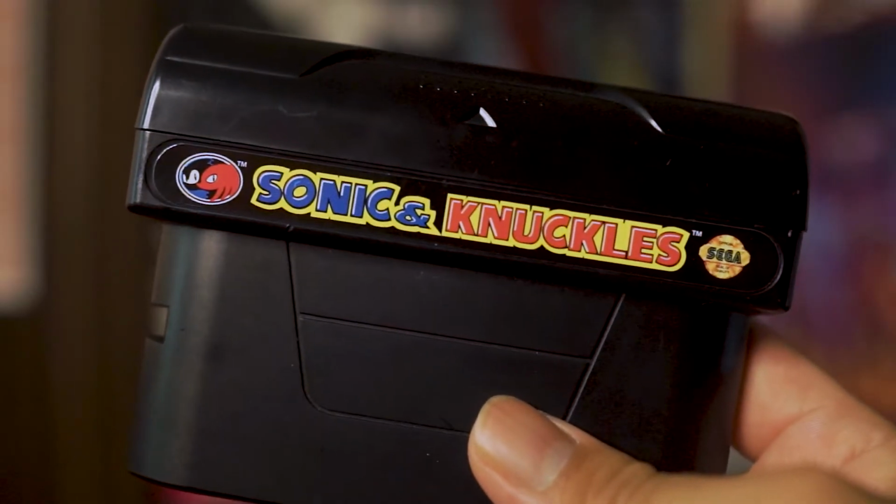It's all about Sonic and Knuckles. This also marks the first time I ever saw this game in its cartridge form. As a kid, I never got to play this on the Sega Genesis. The first time I ever heard about this game was when my parents rented it on a school night. We weren't allowed to play it until after dinner.